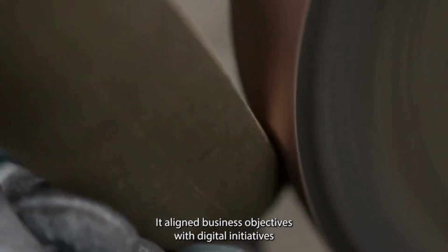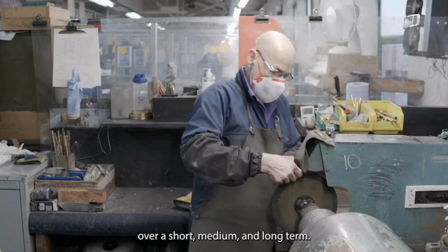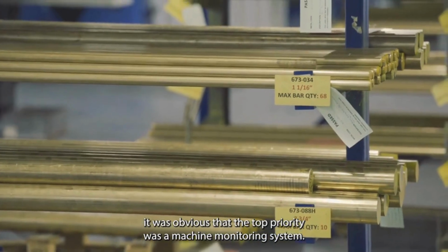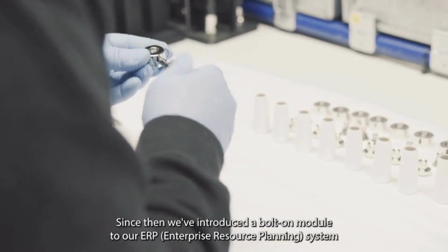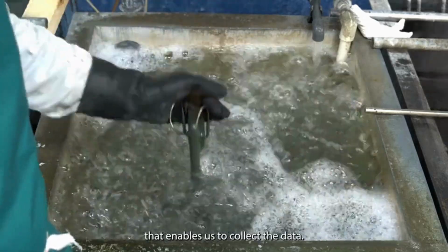It aligned business objectives with digital initiatives over a short, medium and long term. From the digital strategy roadmap we created, it was obvious that the top priority was a machine monitoring system. Since then, we've introduced a bolt-on module to our ERP system that enables us to collect the data.